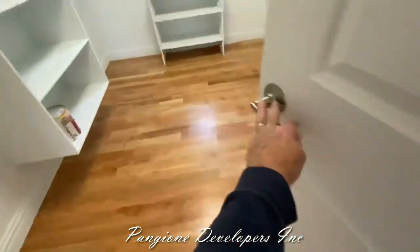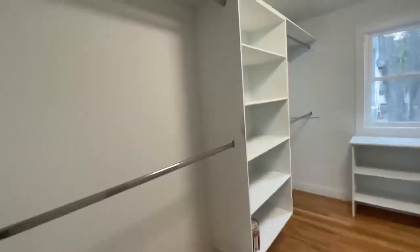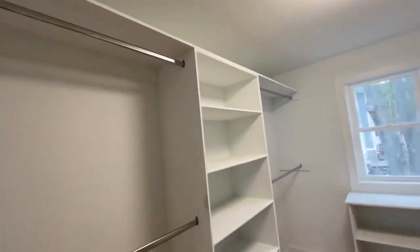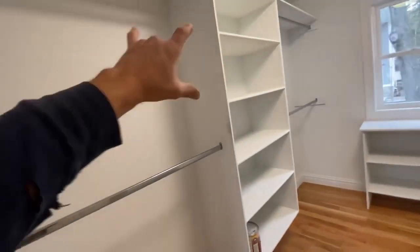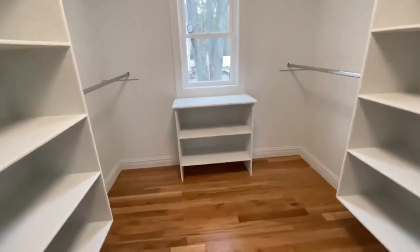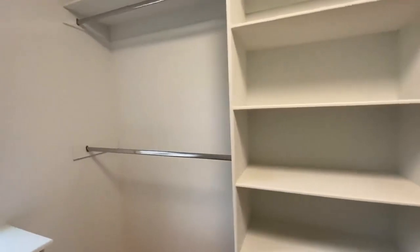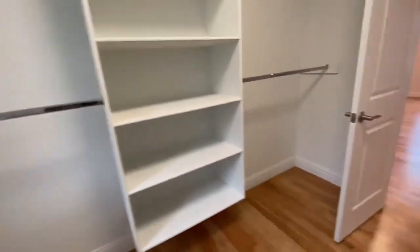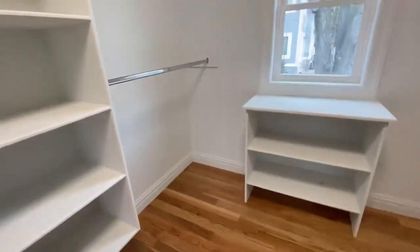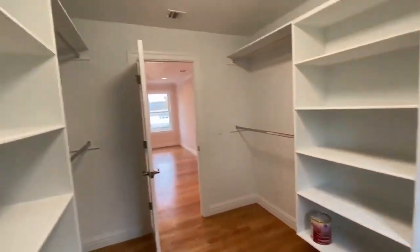All right, guys, so this is the larger of the two closets, and when you walk in here, we have all custom closets. My crews make these. It's wrapped around. We have the double bars on each side here, a row of shelving. We have more shelving under the window and another row of shelves and bars on the other side. There's a top shelf going all the way across. Lots of floor space here. I mean, there's a lot of space for the homeowner to store their items in this closet.